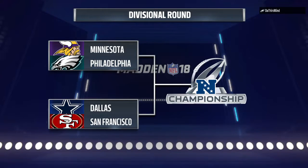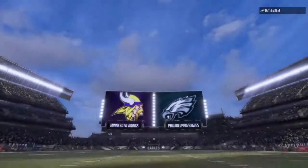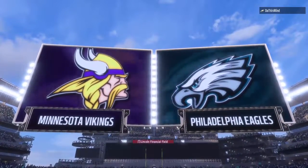Hello, everyone. I'm Larry Ridley, and this is the NFL on EA Sports. We're on to the divisional round now, 2 steps away from playing on the biggest stage in sports. It's the Vikings going up against the Eagles.